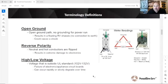What is high and low voltage? People say, hey, I have 108 volts, or I have 122 or 125. Is that outside of the range? It's not. High and low voltage is defined by UL. UL is Underwriters Laboratories. They are who writes standards and tests the standards.